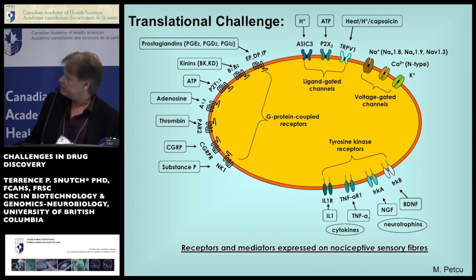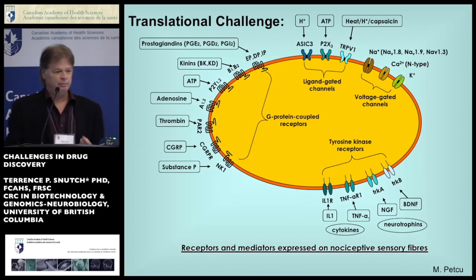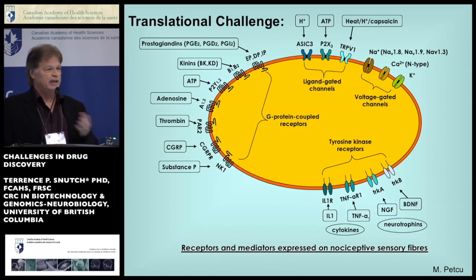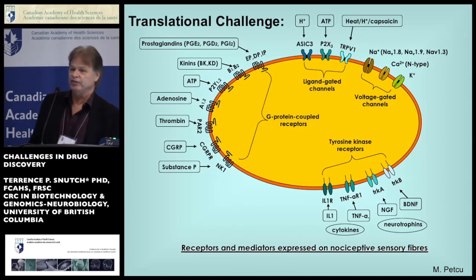In the sense that if you look at simply the peripheral potential targets for pain that have been identified in animal models, there are literally dozens and dozens of potential single molecular targets.